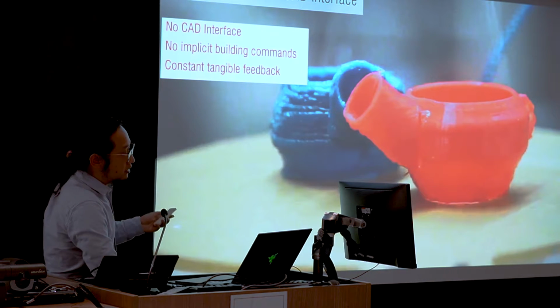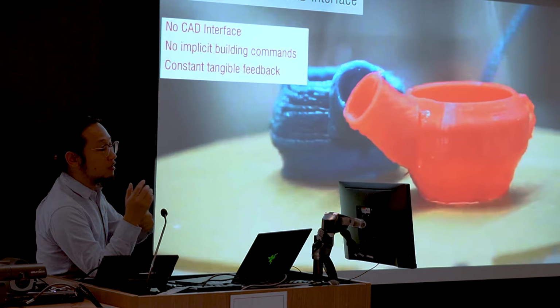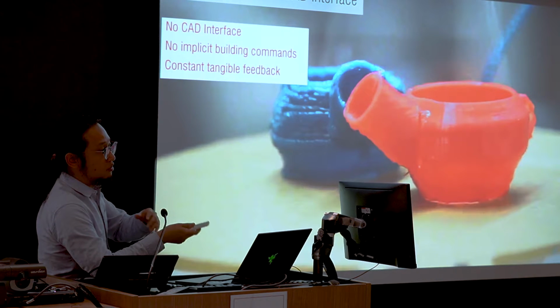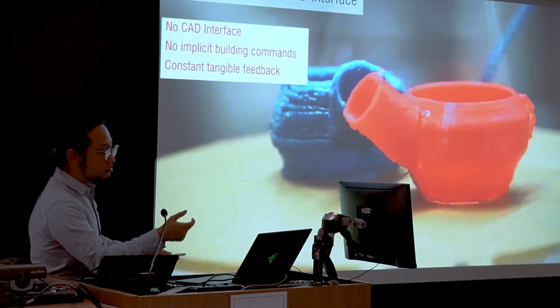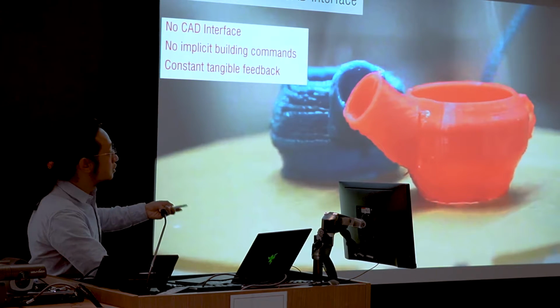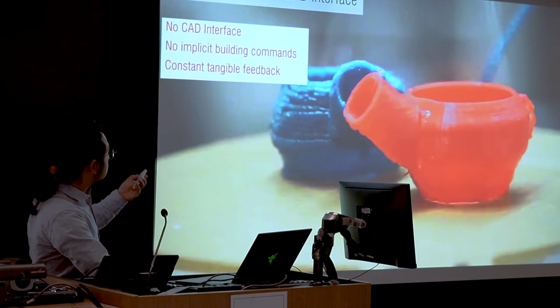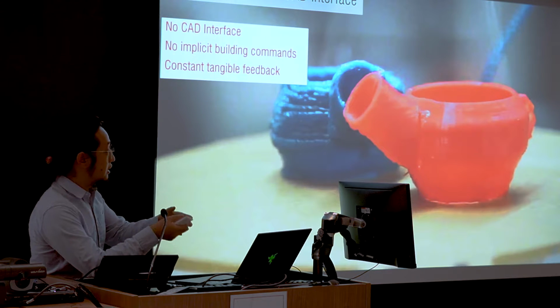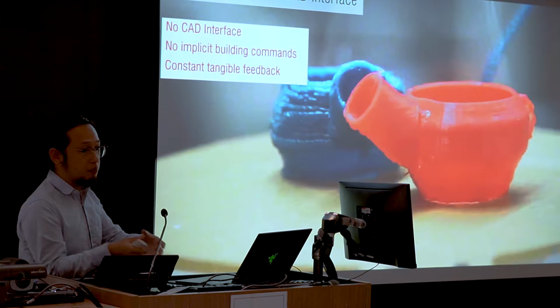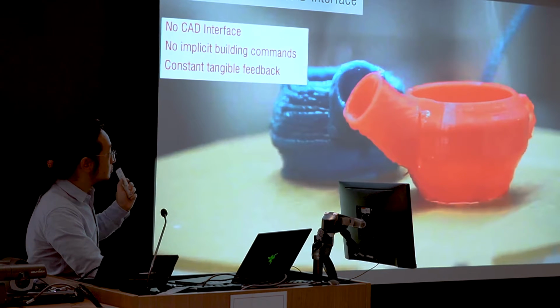So the cool thing with that is the designers don't need to learn any of the CAD interface, or even the CAD concepts. You can just take the tools and use them as a pen, or 3D pens in 3D space, and start to create 3D digital models. And you also have this constant digital or tangible feedback. You can know exactly what the shape looks like, or how big or small it is. So this is the benefit of these tools.